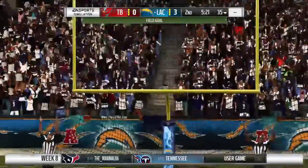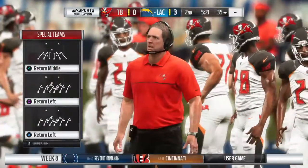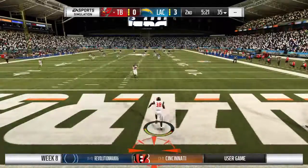And this one is right through. And the Chargers grab themselves a 3-0 lead. Well, that will go down as a 15-play drive, and it results in 3 points. So some disappointment?